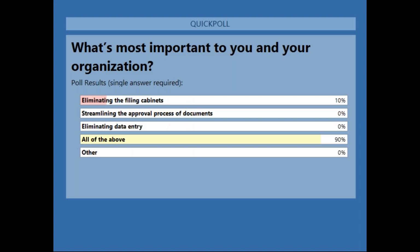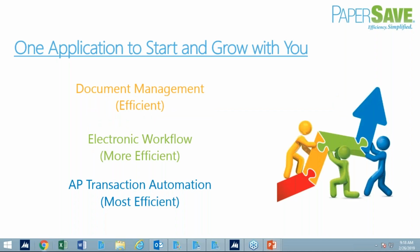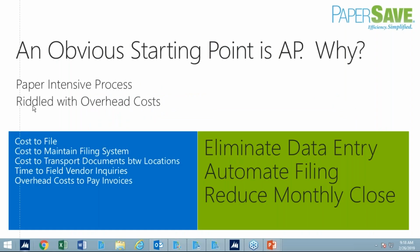So PaperSave is going to be able to address all of those needs. And today, in the time that we have, I'm going to touch on all of these areas inside of PaperSave. So let's get started with the demonstration. Before I get started, I do want to talk about today's demonstration and what we're going to focus on. We're going to focus today on accounts payable.